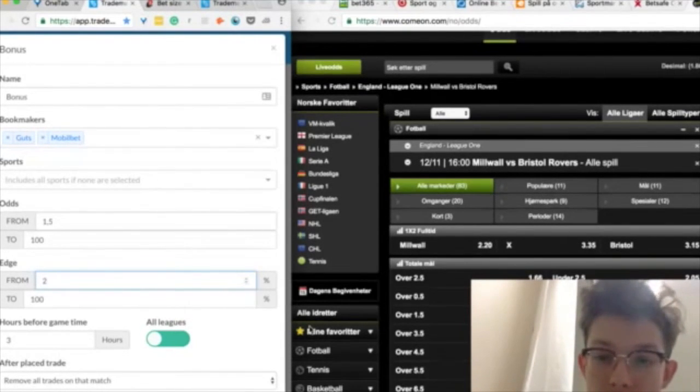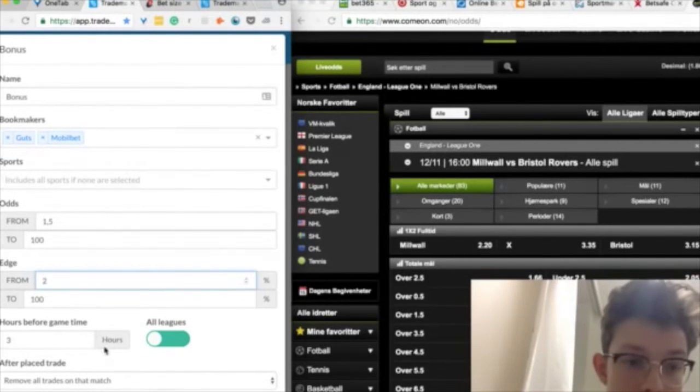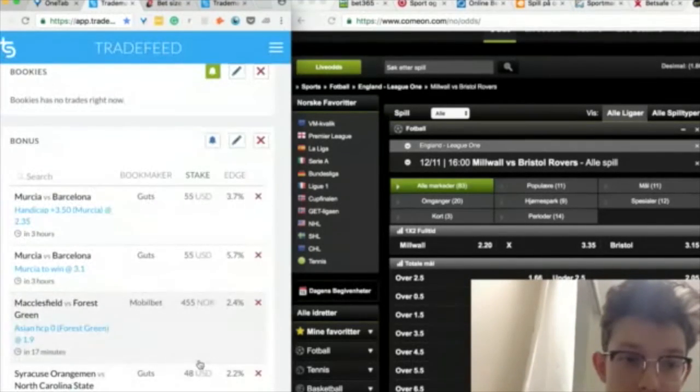So if you're starting to get close to clearing a bonus and you sort of want to take a bit more risk in terms of what leagues you place on, you could balance that out by just reducing your bet size and placing it on a larger volume of games, to enable you to clear the bonus. Okay, so since I'm placing on all leagues, you can see that I've narrowed the hours before game that I'm placing to 3 hours here, which is a bit higher than what I have on my all leagues setting.